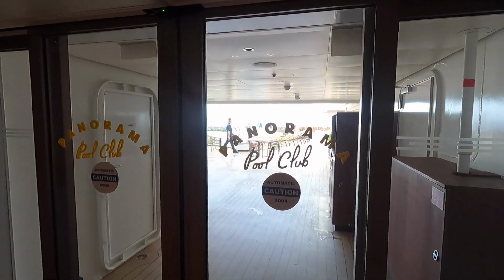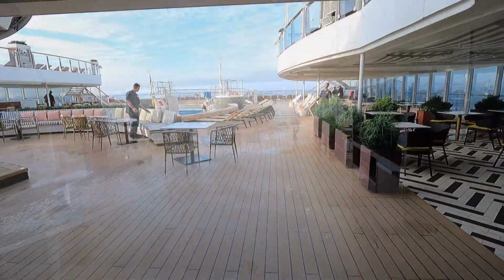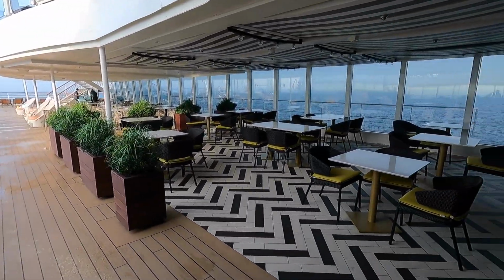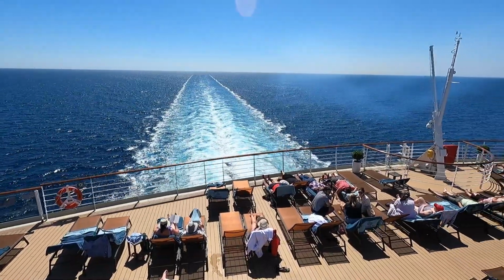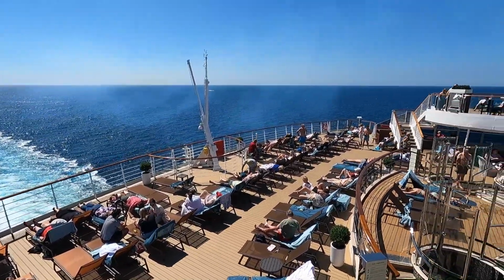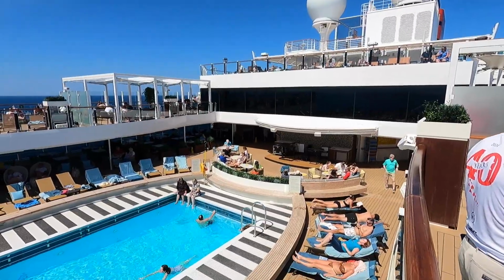I've mentioned the Panorama Pool Club, and that's back here just after you pass through the Artisan's Food Hall. This pool and bar area is a lovely space that gives you wonderful open views. Cruisers were loving swimming and relaxing here while we sailed through the picturesque fjords in Norway.